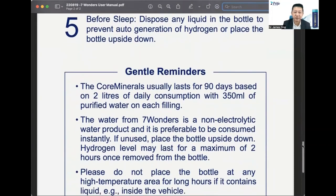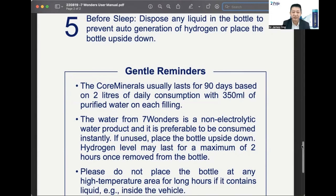Gentle reminders: the core minerals usually last for 90 days, so you can use it several times a day. In fact, your whole entire water consumption you can use, and it should last about 90 days. Okay. The water from 7 Wonders is a non-electrolytic water product, and it's preferable to be consumed instantly. Yes, I always maintain that it will be best to consume instantly.